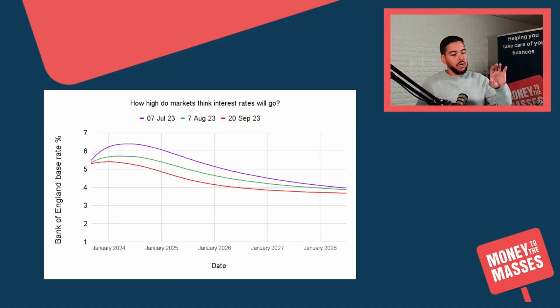So what we're going to do is jump straight across to the market's predictions of where rates will be. You can see on screen now that I've got a chart here which maps the market's predictions of where the Bank of England base rate will be in the future. And of course, mortgage rates are based off of these. There are 3 lines on screen at the moment.